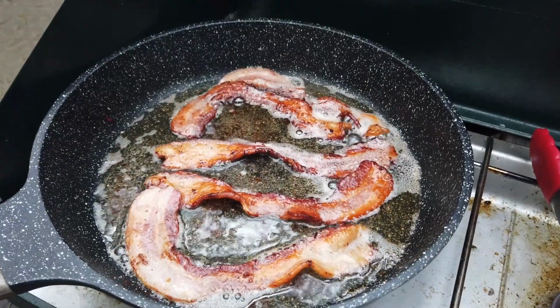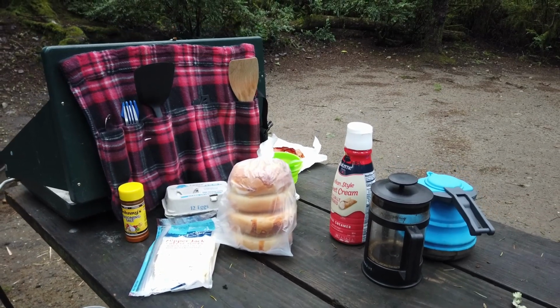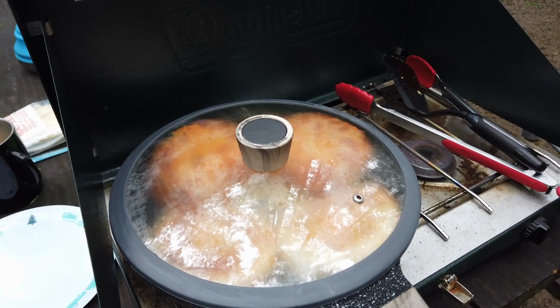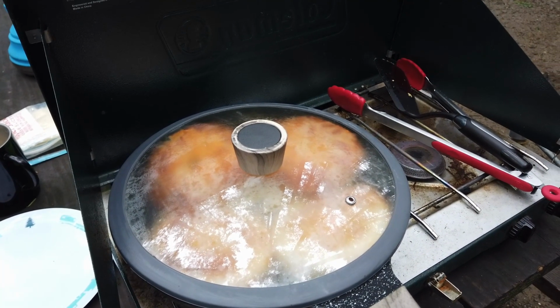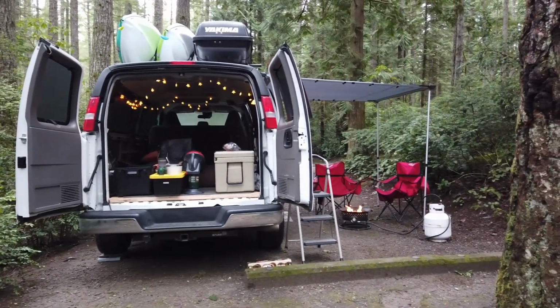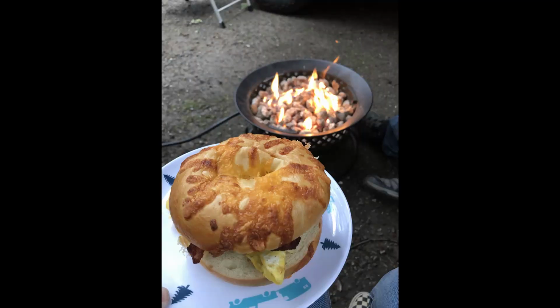The smell of bacon cooking and fresh pressed coffee on a crisp January morning makes winter camping so worth it. The propane fire pit has been dubbed the breakfast fire, as it's easy and can sit under the awning on a dreary day. Time to eat.